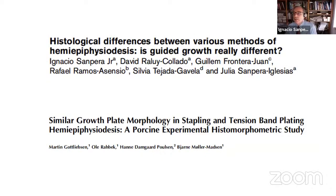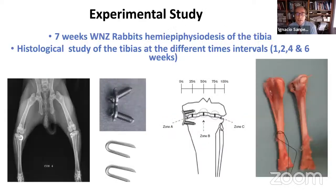But if we look at the literature critically, there are 2 papers that we reviewed from an experimental point of view. One is looking at the difference between different methods of correcting angular deformity, and another is a similar model in a porcine model. In the rabbit model doing the epiphysiodesis, we compared staples with the 8-plate model, and we studied the physis at different levels, either close or far away from the device.